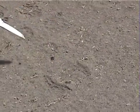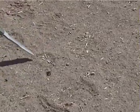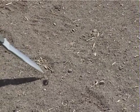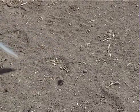The print that was made 4 days ago is right here. You can see a little bit of patterning in where the sole is and a tiny bit in the heel. This is a little harder ground, but you can see that most of the edges have disappeared by now, and this too has enlarged somewhat.